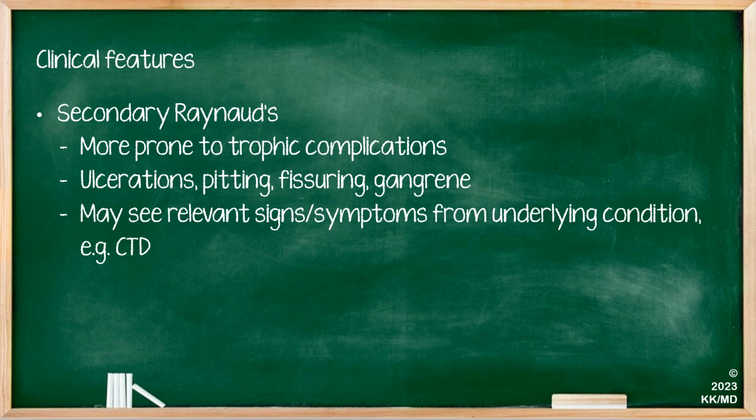Secondary Raynaud's can occur with several conditions, as we've said, and does tend to be more prone to trophic complications. So you can get ulcerations, pitting, fissuring of the skin, and in extreme cases it can also lead to gangrene.